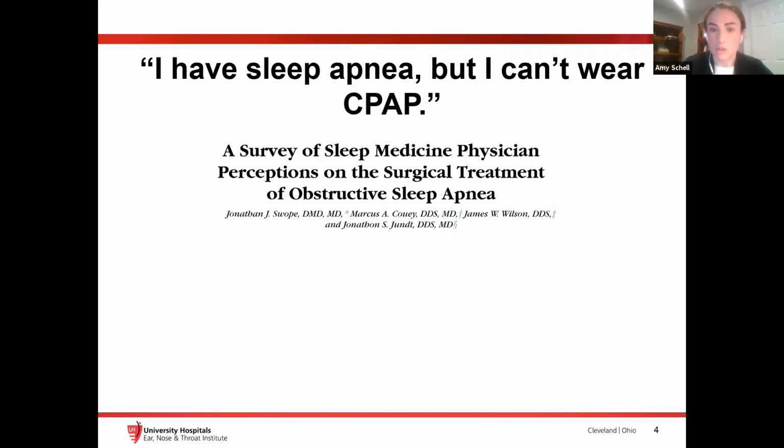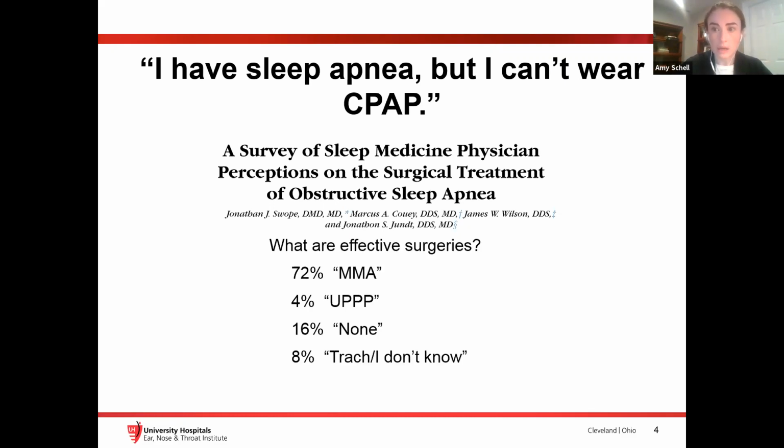And when they see these patients, there's a different perspective here. So there's this paper in the literature. It was a survey of sleep medicine physicians. It's in the dental literature on their perceptions of surgical treatment of OSA. And the poll basically said, what are effective surgeries for sleep apnea? And I was struck by a couple of things here. One, the answer choices. So from my perspective, there are a lot of things missing here. Some very viable solutions for patients are missing as answer choices.